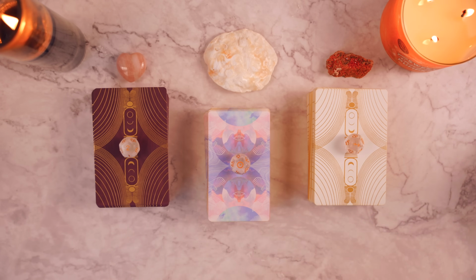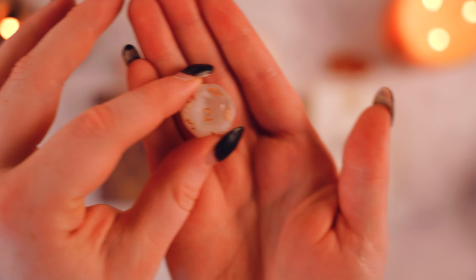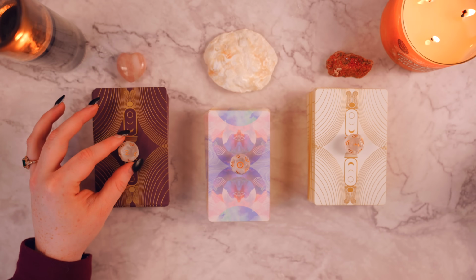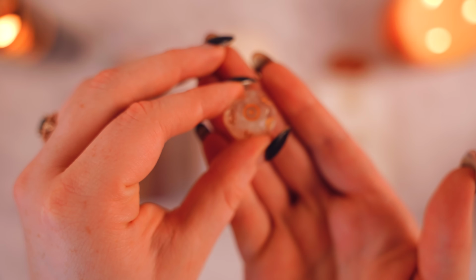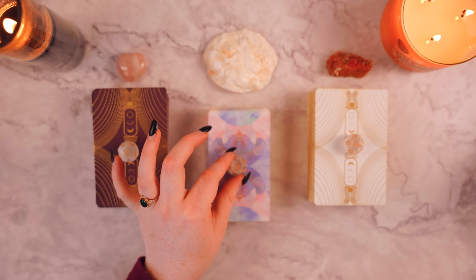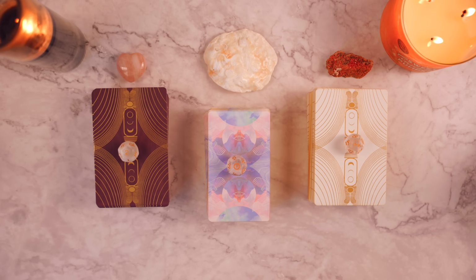So we have 3 different piles to choose from. Pile number 1, we have an astro dice with the number 2 on it, also paired with a rose quartz heart crystal. Pile number 2, we have the sun here. That's the symbol for the sun. There you go. As well as a locally found oyster shell to the beach that I live by.